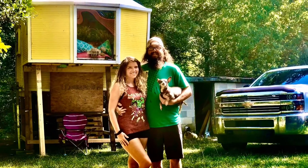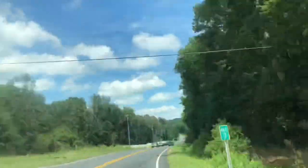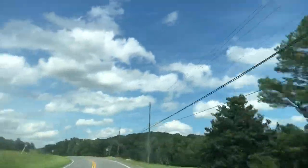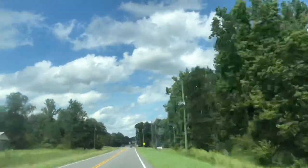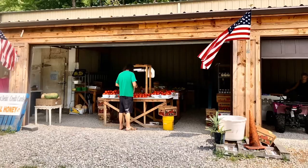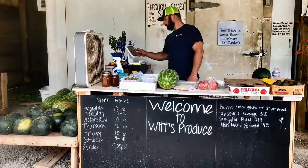On Saturday, we left the hut behind, grabbed us some boiled peanuts, and headed for Blount County, Alabama. We couldn't go to Blount County without stopping by Witt's Produce. The owner, Aaron, is a friend of ours, and his family is deep within the roots of this region. They've been farming this area for generations, and I've been picking strawberries on their farm since I can remember.